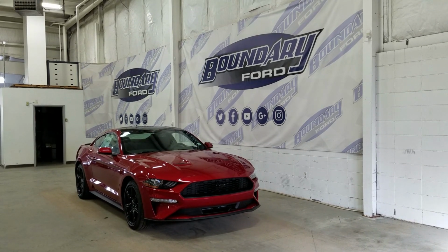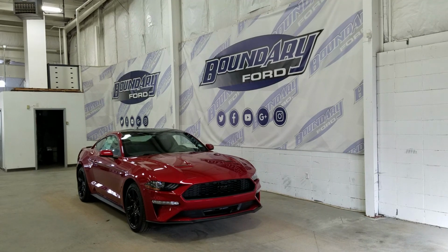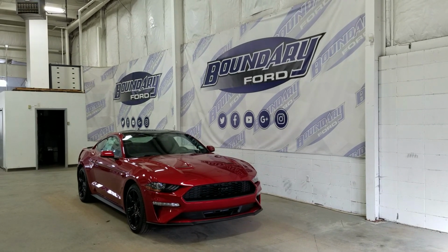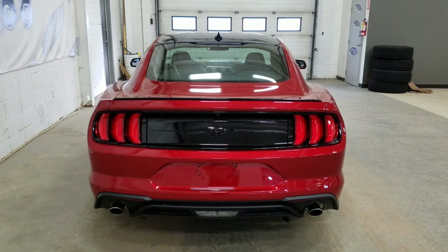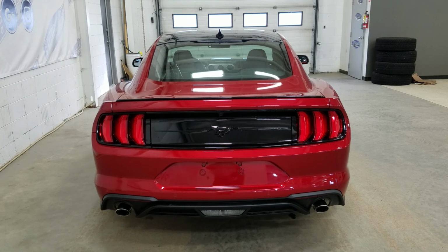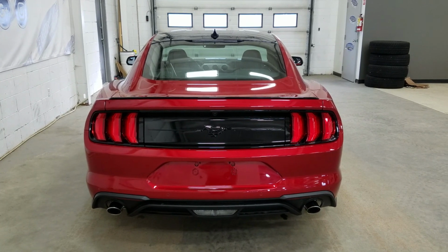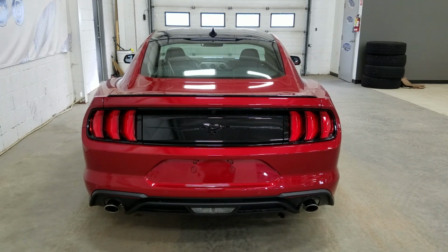Over at the side, we have our 19-inch black aluminum wheels wrapped in prairie tires. We also have color-matched mirror caps and door handles. This Ford Mustang also comes with remote start. At the rear, we have reverse sensors paired to a backup camera, as well as a blade deck lid spoiler. We have our LED tail lamps, and at the rear window, we have an embedded defroster.